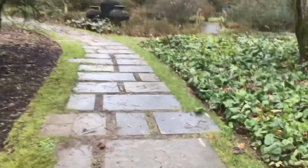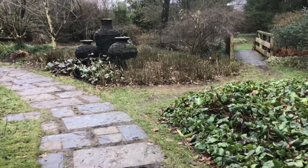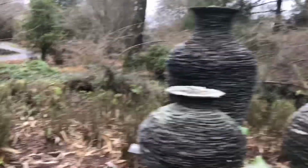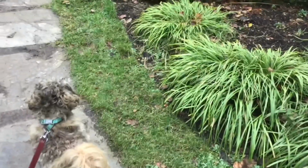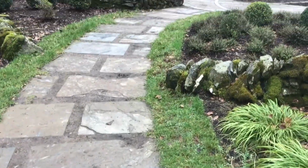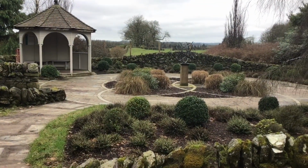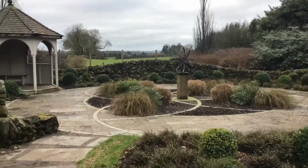And now we've found the Garden of Contemplation. Let's go and have a look at that. They seem to like urn statues here. Oh, this is nice and very peaceful. Only I won't be able to show you much more because my battery's just about to die.